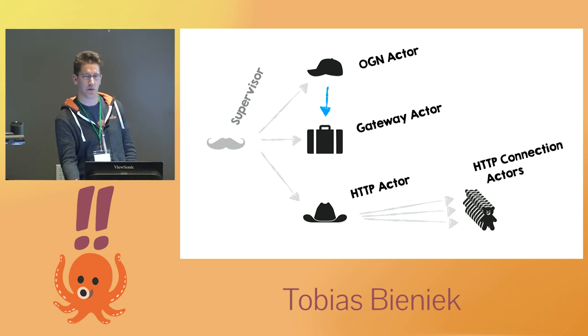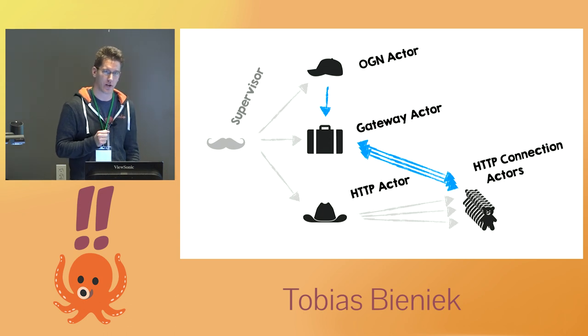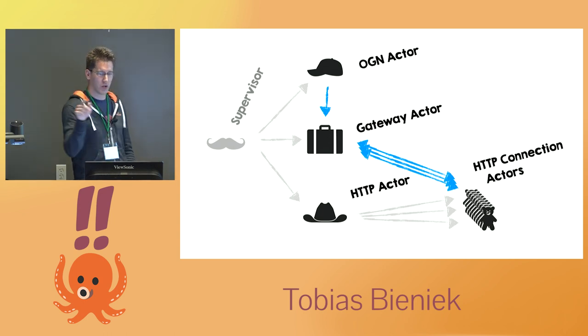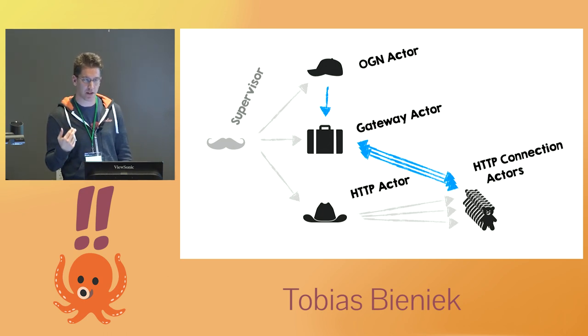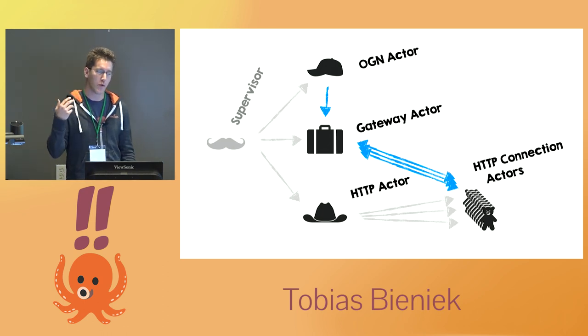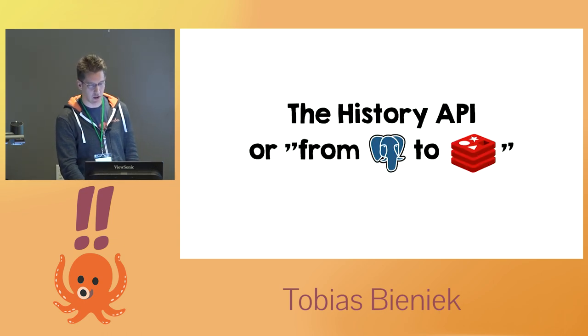And then the HTTP actor basically starts up a new actor for every connection that it receives. And those actors are stateful. So for WebSocket connections, that's quite helpful. And then these connection actors register themselves with the gateway. So the gateway knows, okay, if I am receiving an OGN message from the OGN actor, I want to forward it to those connection actors. And it's bidirectional because the WebSocket clients can actually filter what kind of updates they want. So for specific aircraft, for a certain geographical window, et cetera. So that is the live API.